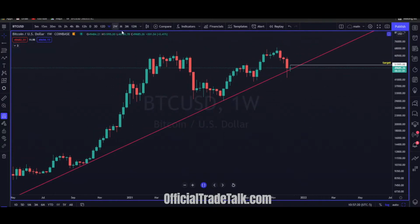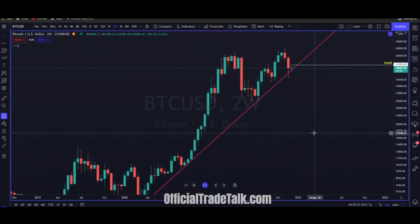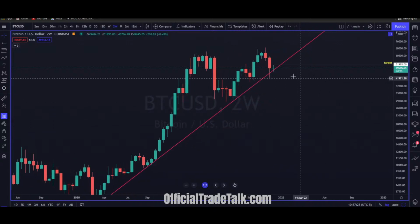Now, the 2 week close was last weekend, so this weekend isn't going to be the 2 week close. Next weekend will be the 2 week close. So even if we do close this week's candle below there, there's a possibility that that could be a bear trap. With today's price action, I don't know if that's what's going to happen. Currently, I am bullish, but I'm only bullish up into the weekly high, which is the target at 51,995.